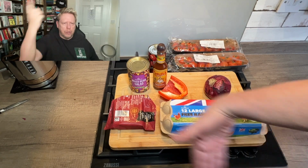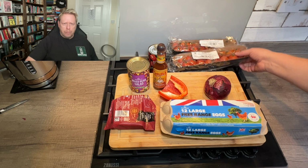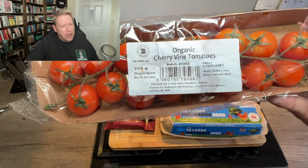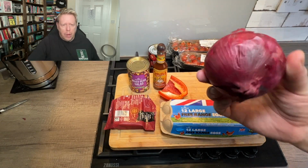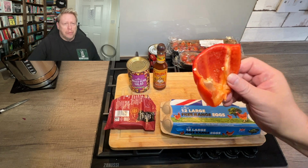And what is on today's board of goodness? Tomatoey thing has lots of tomatoes in it. These cherry vine tomatoes, very, very nice. Between the two packs, I think there was about 20. We have a red onion. I would go for a whole pepper. I only had half left.